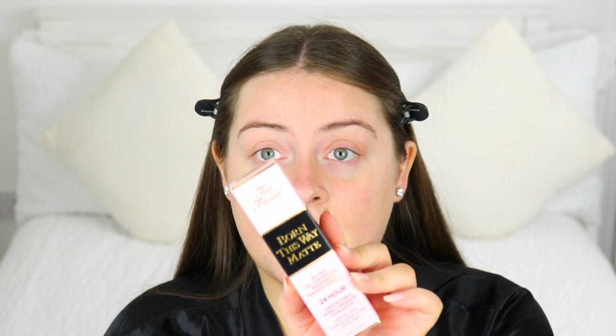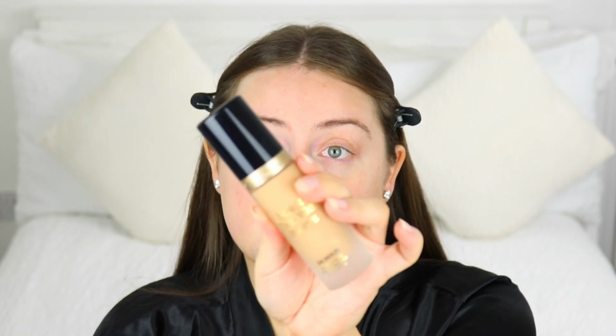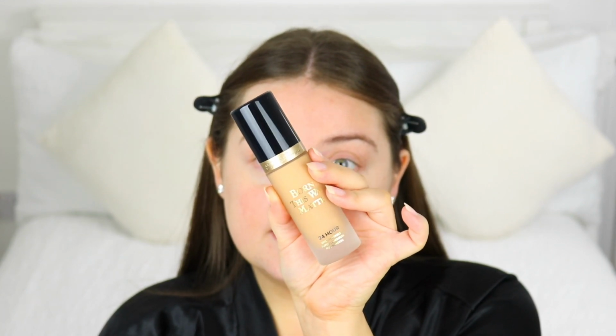So anyway, I'm going to start off with the foundation. So this is the new one that I have here to try out. This is the new Too Faced Born This Way Matte 24 Hour Super Long Wear Foundation. So I love the Too Faced Born This Way, the original one. That's one of my favourite foundations, and this one is the matte version of it. So this is what it looks like right here.